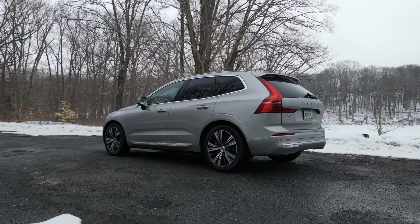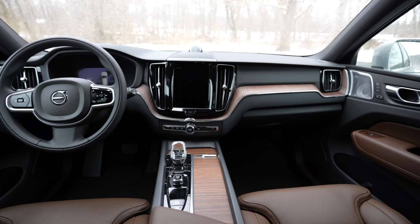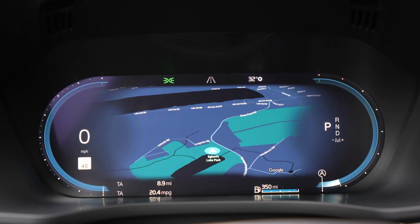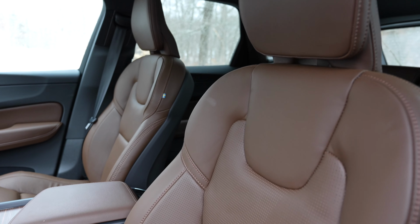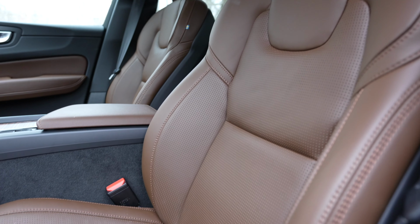So overall, would I recommend this Volvo XC60? Ignoring that Google built-in interface, this XC60 is a really wonderful midsized SUV. It didn't take me a very long time to fall in love with it. The interior is very lovely. It is so comforting. And on top of that, the sound system is spectacular.